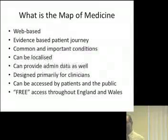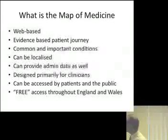It is designed primarily for doctors and nurses, but most importantly, it can be accessed by patients and the public and carers. So although it's just being designed for doctors and nurses, patients and the public can see it as well. And most importantly, the NHS has bought it for all of us throughout England and Wales, so it's free access. You don't have to pay for it to get it.